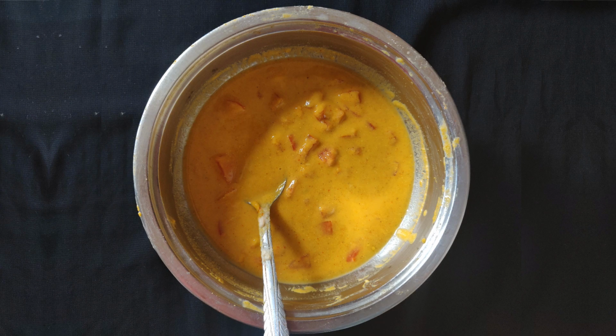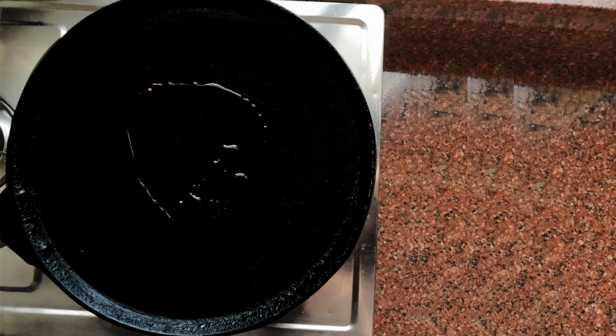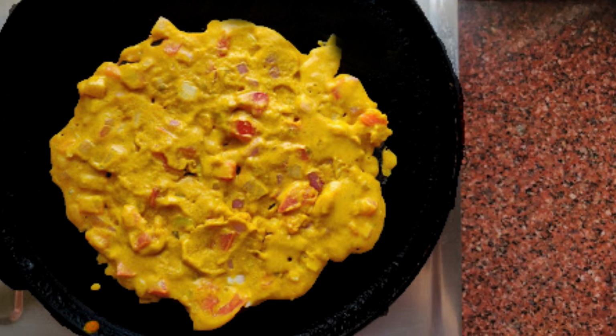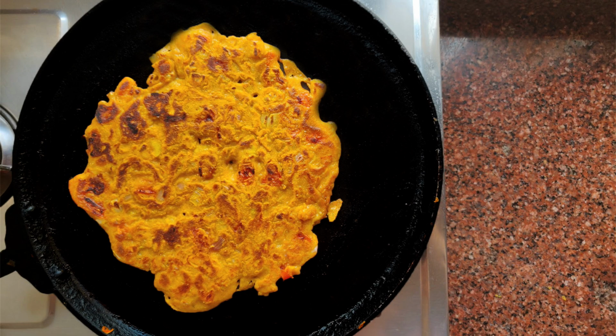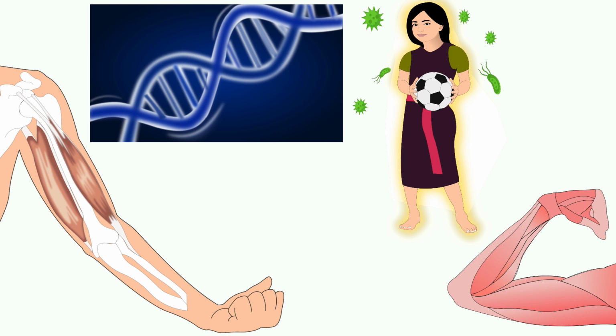Mix well and add water gradually. The batter should be thick pouring consistency. Heat a pan and grease it with oil. Pour a spoonful of batter on the pan and spread it in circular motion. Cook the cheela on medium heat on both sides. Sorghum cheela is ready. Sorghum is a good source of protein, magnesium, zinc, and fiber.